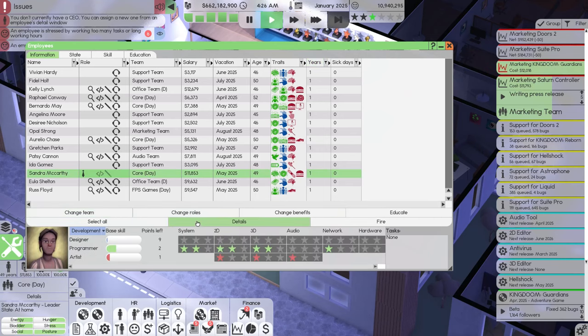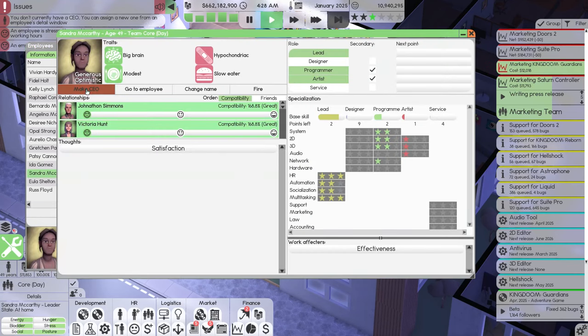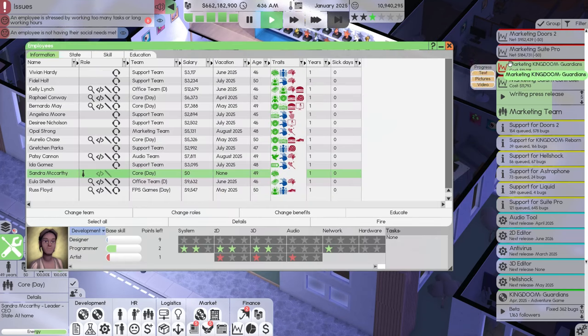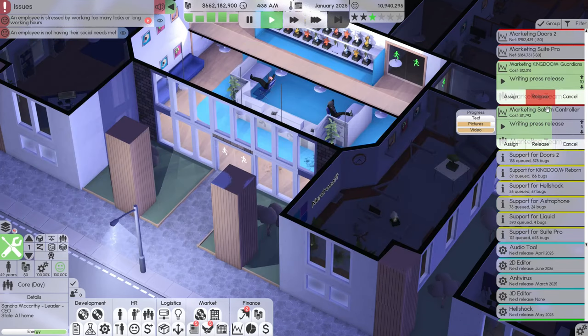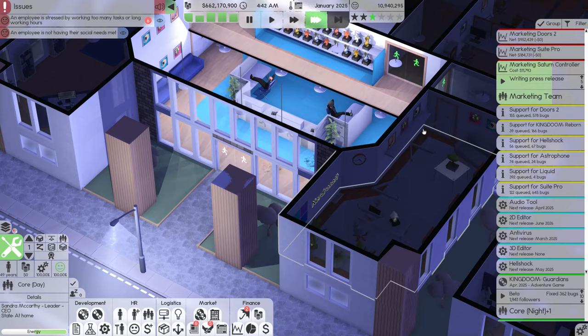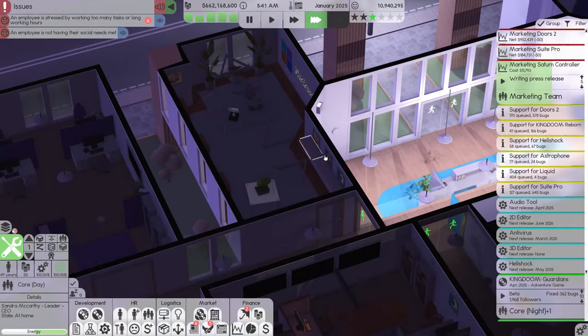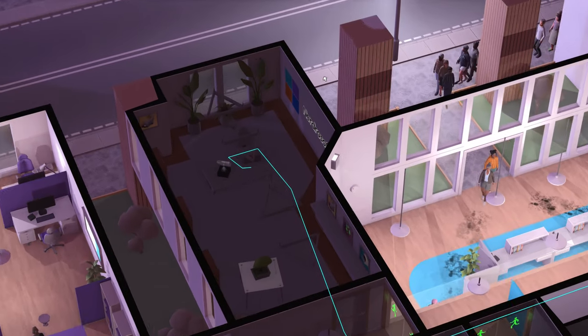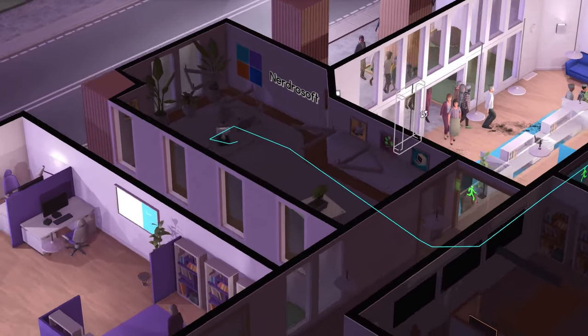So I can go to my employee details and make you the CEO of the company. I'm going to do that because that's effectively what you're supposed to be. Now, that's a weird feeling, but that is what's going on, and that is how that works. And we do have the new office all set up. It is very different looking to the old one.